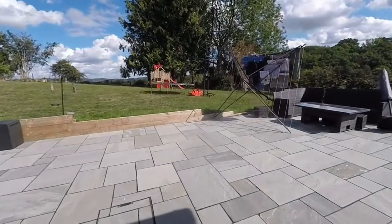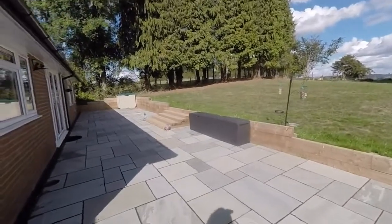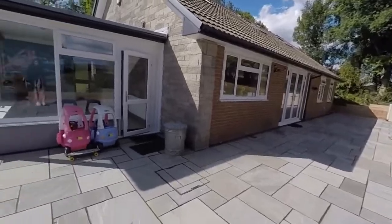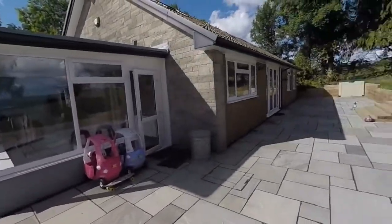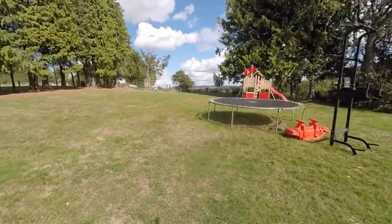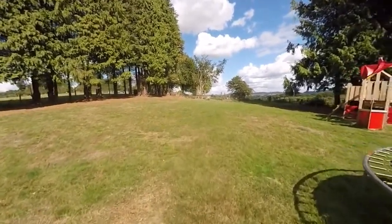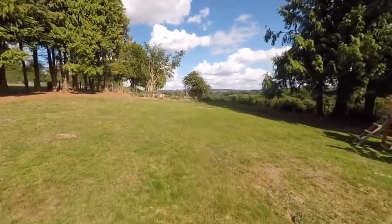So we come out onto this lovely large patio area, wrapping kind of around the back and side of the property. Lots and lots of room for outdoor seating. And as I said previously, of course, we do get plenty of sun on this lovely garden. And then it does open out to this large lawn. So it's a great family home, great for entertaining. And then you do actually have some really gorgeous views out to the rear as well.